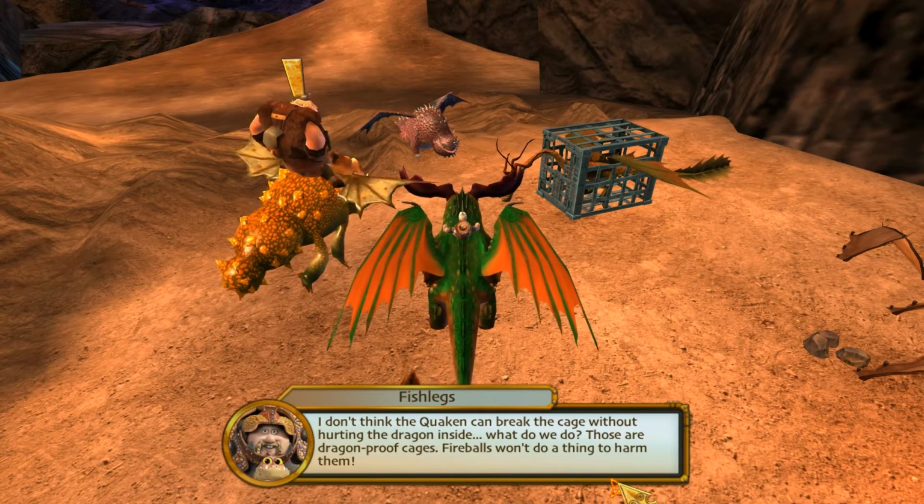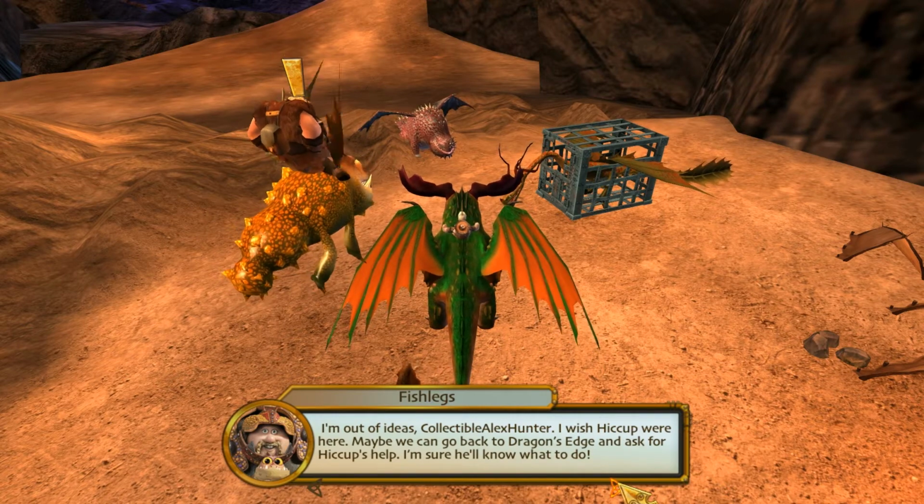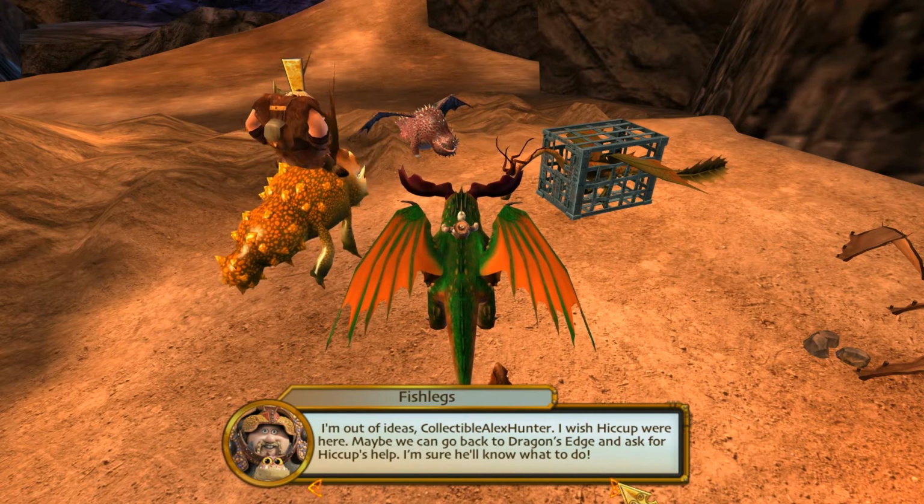What do we do? Those are dragon-proof cages. Fireballs won't do anything to harm them. I'm out of ideas, Collectible Alexander. I wish Hiccup were here.